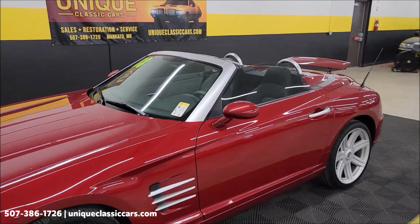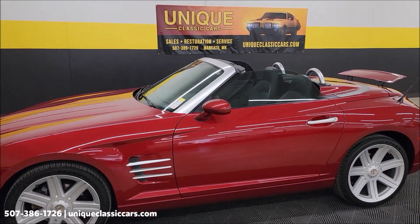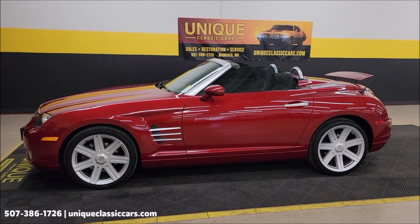And there you can see the process of the top going down. Stick around to the very end for the driving video.